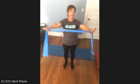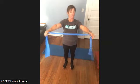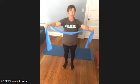And again, if you wanted to add a strap or a stretchy band, it would look the same. And you're just adding that little bit of intensity there with some extra resistance. So this is a great option.